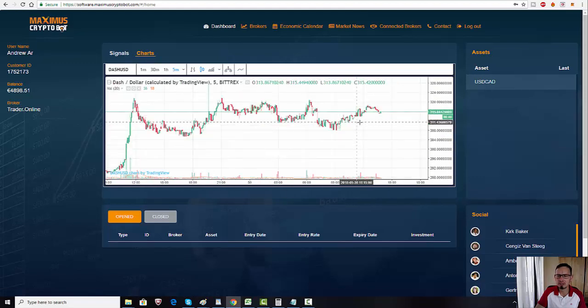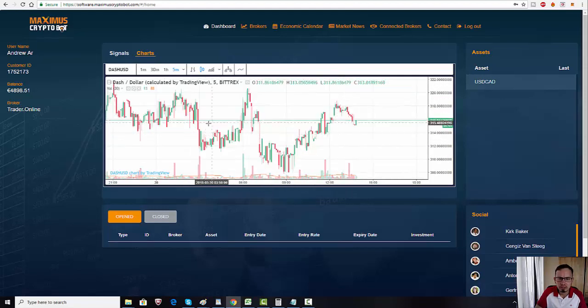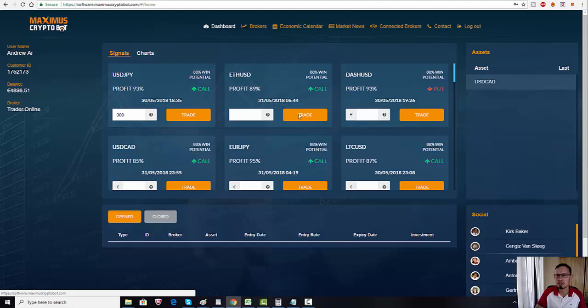See, there's a breakthrough right here, and the price is rising, and the price is touching again the previous resistance, which is this candle right here, guys, and now it's touching the same level again. So okay, Dash against USD, let's click on trade.